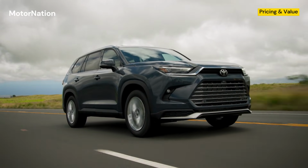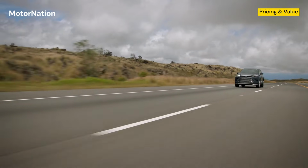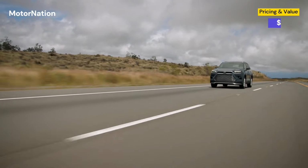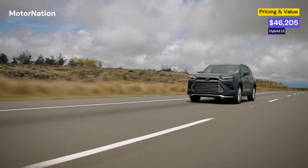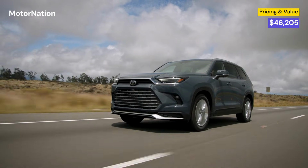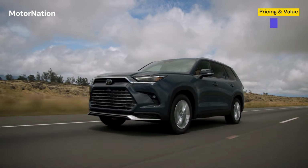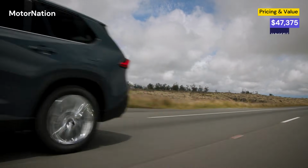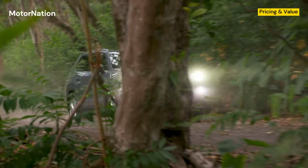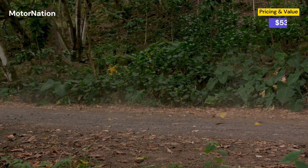When you move into the hybrid zone, things shift upward. The Grand Highlander Hybrid LE begins around $46,205 as Toyota adds its hybrid drivetrain across the lineup. Then, the Hybrid XLE starts near $47,375, and the Hybrid Limited lands around $53,705.